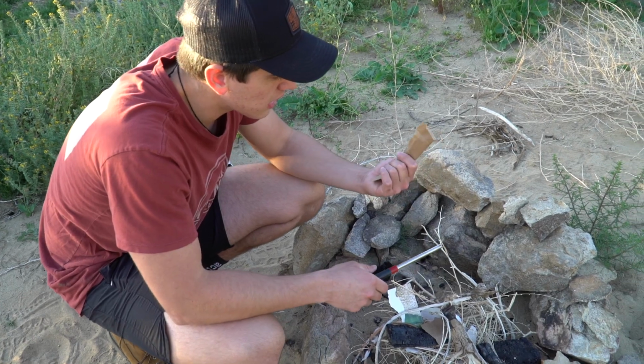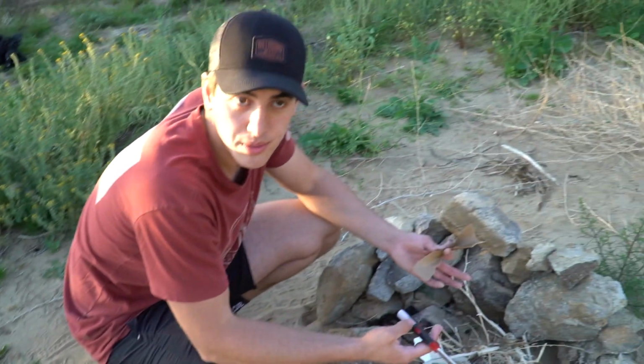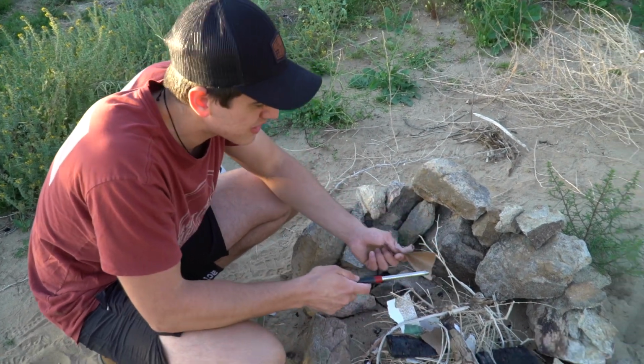We're gonna get some little paper that we got from this bag right here. This is our trash bag. We're gonna take this lighter. I could use flint, but I don't want to. We're just gonna do this since I bought it for the survival challenge.